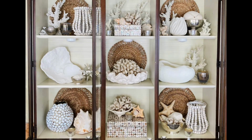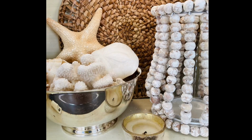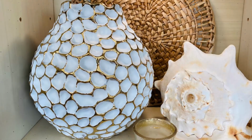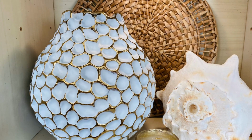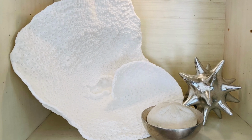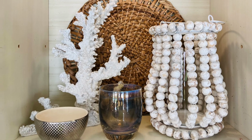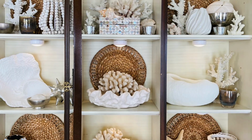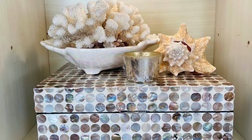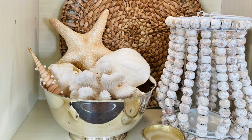To recreate the look, keep in mind the following. This is an inspiration, not recreation. You can always paint or wallpaper the inside of a cabinet to create the look you want. Take inventory of what you already have before buying anything new. Keep a tight color palette with similar tones of white, cream, and sand with the silver and mother of pearl accents. Make sure to vary height, color, and texture within each cube or space, and then step back to get a feel for overall visual balance and interest.